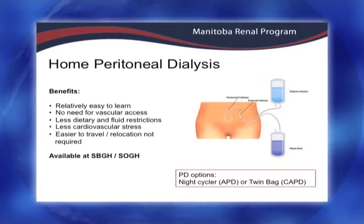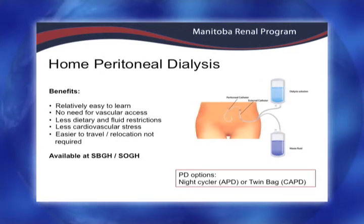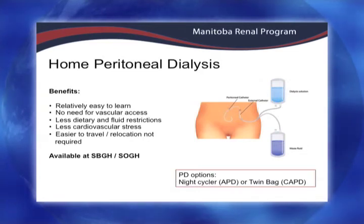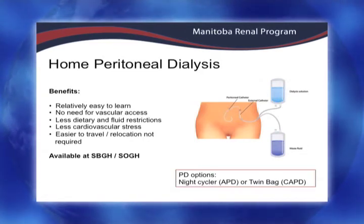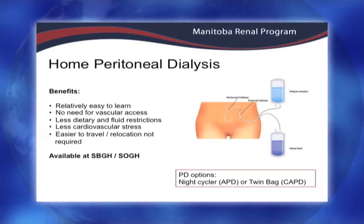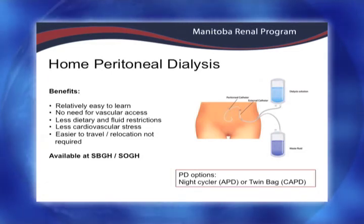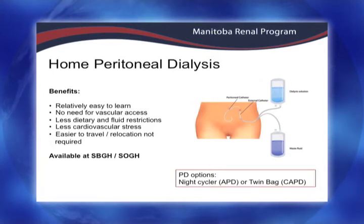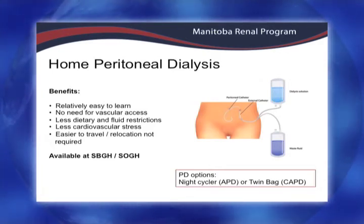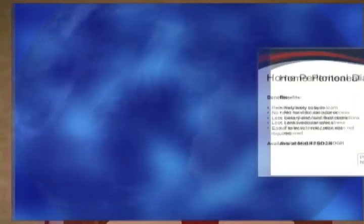A lot less dietary and fluid restrictions and less cardiovascular stress because it's a daily dialysis, so it's more of a gentler process. And the beauty of it is that you don't need vascular access, so it actually preserves their veins longer. And the residual renal function, that they are still making urine, is like gold, so that helps out as well. So this is offered at St. Boniface and at Seven Oaks. Most of our patients will go on the night machine, the night cycler, so it frees up their day. So this is something that I think would be an option for Roz.